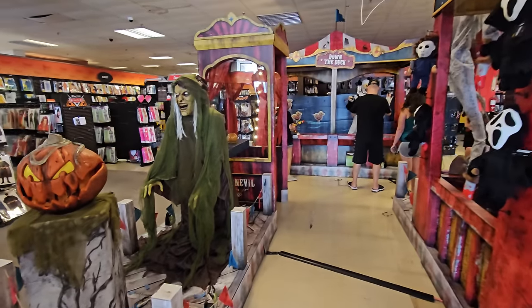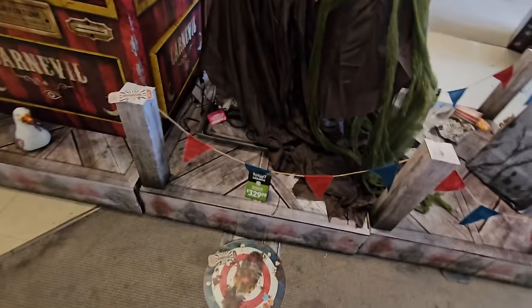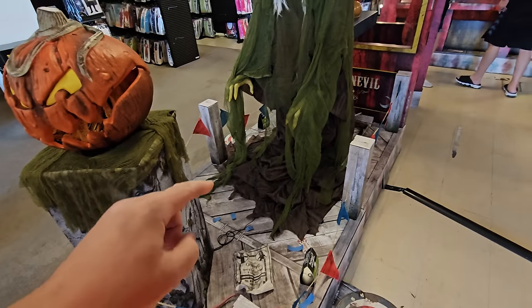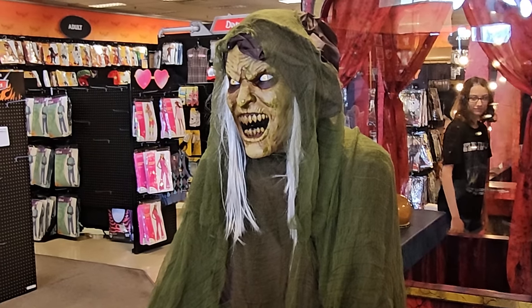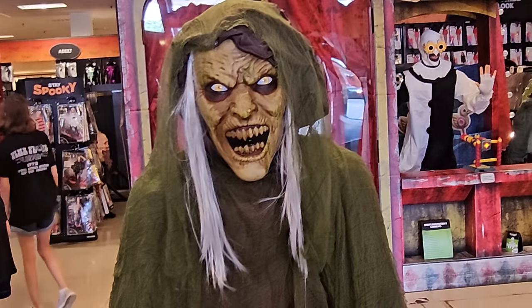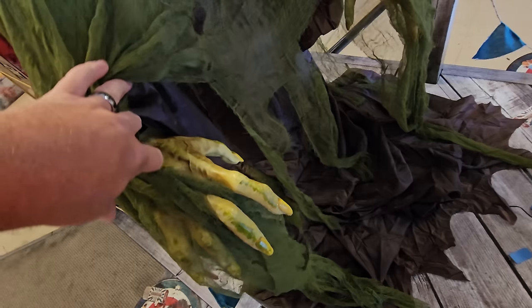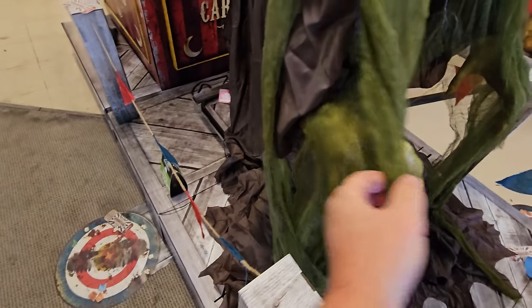Oh, look at this, guys. They actually have, I couldn't remember your name, Towering Tallulah. This thing looks so much more awesome in person than I ever expected. Now look at this. I am partially colorblind, but to me, this looks green. So tell me if that is correct. Is that a green shroud, and is that a green face? Oh my gosh, look at that face. And I gotta look at the hands here. Check that out. Those hands look spooky. They remind me of Frankenstein's monster.